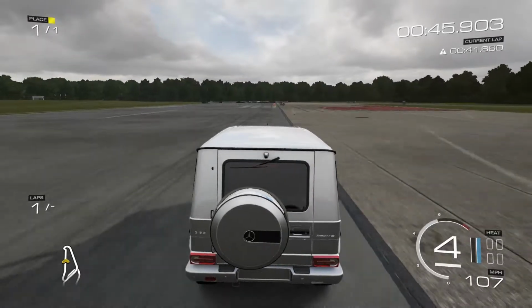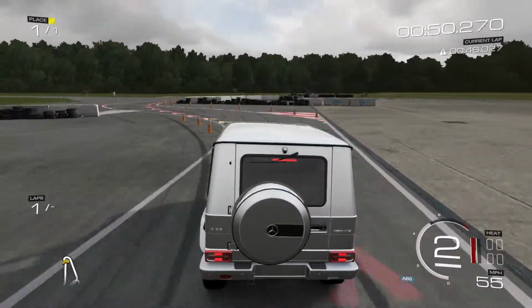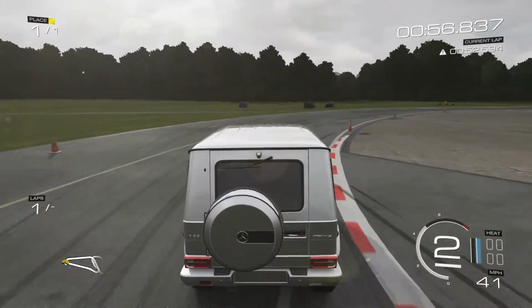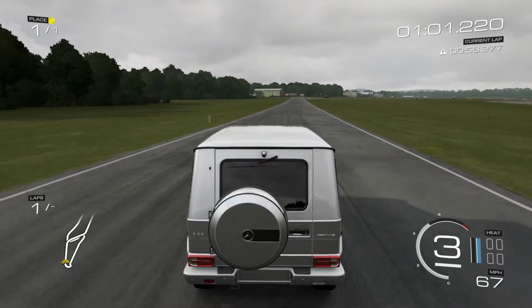Sorry about that, just adjusting my mic. As you can see, you can get up to some fairly decent speeds on the straights, but as soon as you get to a corner and you're trying to brake and you're trying to steer, it's a bit of a handful, to say the least.